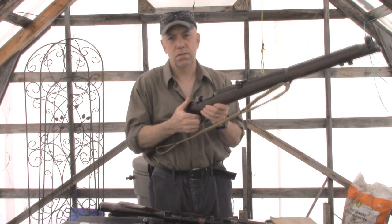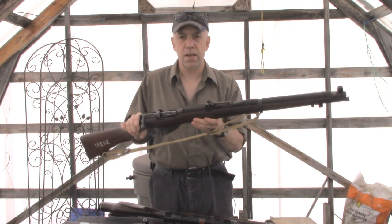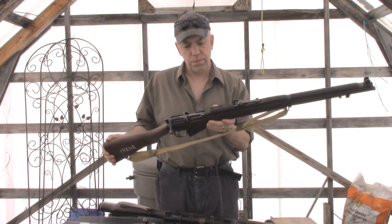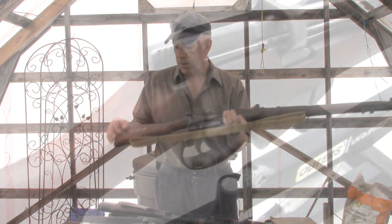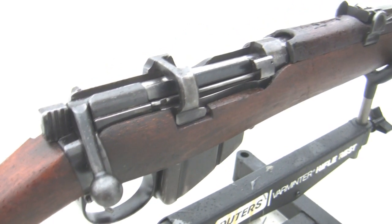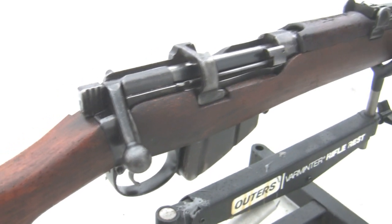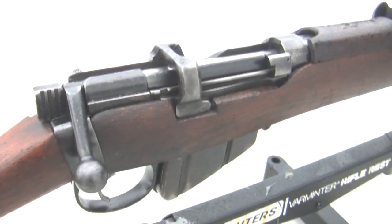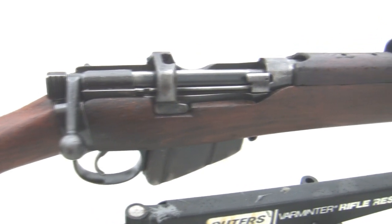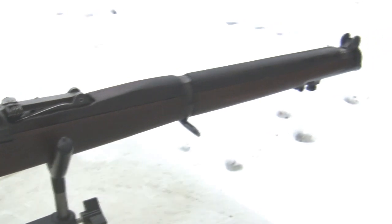This fantastic SMLE, short magazine Lee Enfield, lovingly called Irene after my mother, was carried in Europe by a Canadian. This basically came out of a time capsule that I got from a company called Corwin Arms. I sure hope he gets more in, so that you guys can take advantage of those kinds of things.